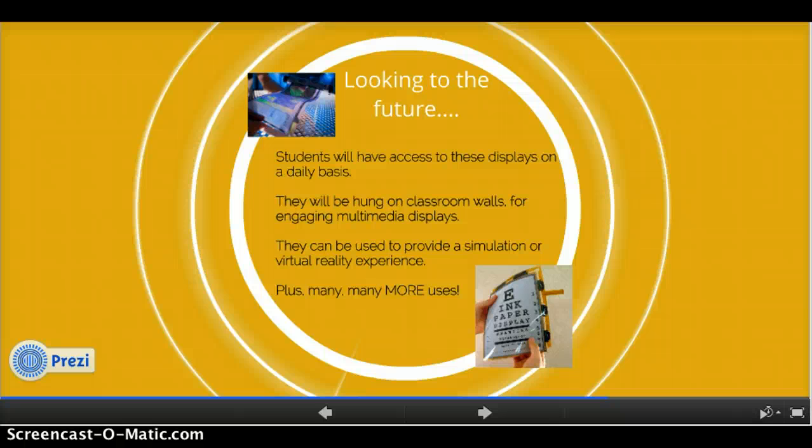So that's essentially like the display you would find in your Kindle or your Nook. So that's an interesting use of the technology, and it makes me wonder if we'll see that in our students' textbooks one day. But I think it would really be ideal if one day our students would have access to these displays on a daily basis.